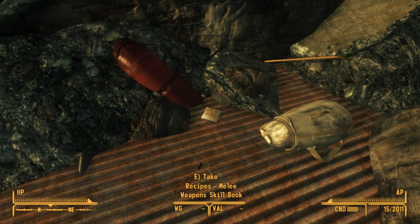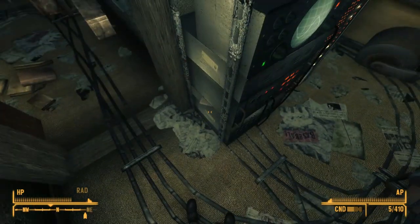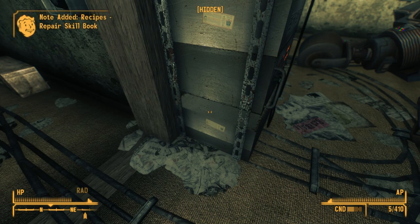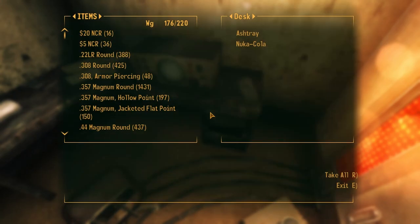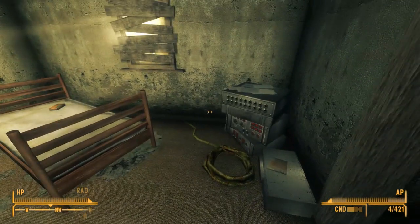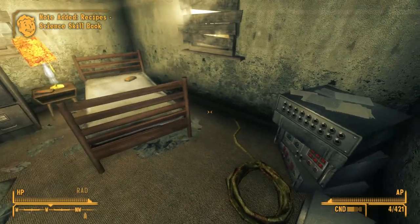The next skill book is in Higgs Village, in house number 0. This is Dr. O's house. We find it on the second floor, lying on top of one of the consoles in the middle of the hallway. Here we find the recipe for the repair skill book. The next one is also in Higgs Village, this time in house number 102, Dr. Mobius's house. We find the recipe for the science skill book in Dr. Mobius's bedroom, lying on a console on the ground next to the door.